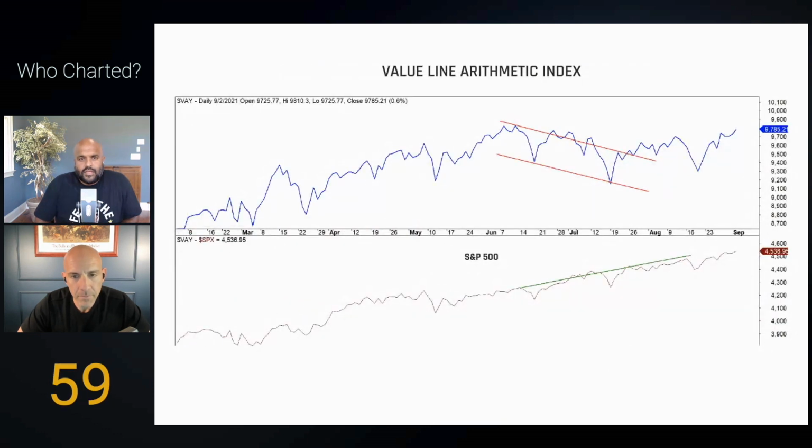3 for 3. Old TA heads love the Value Line Arithmetic Index. Obviously, if you want to get away from cap weighting, this takes the average of about 1,700 stocks spread across different indices. And as you can see, as the market was making a new high, it was concerning that the average stock was trending lower. That has now reversed, and it's actually close to making a new high.